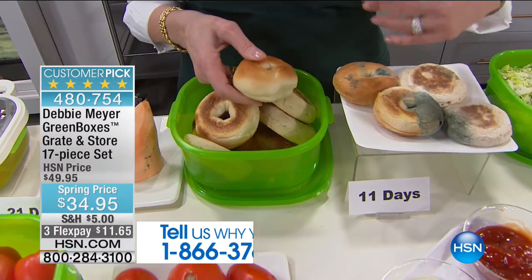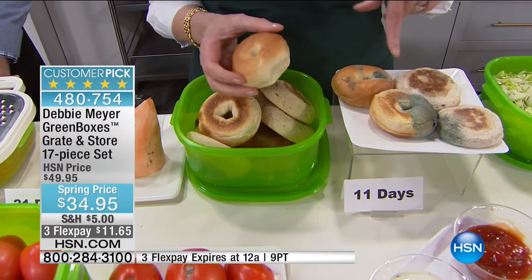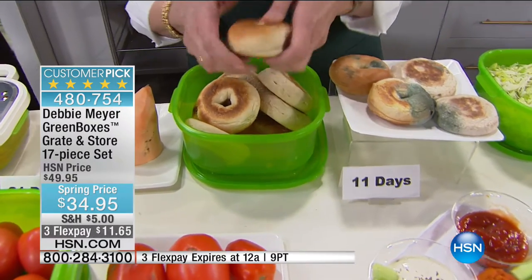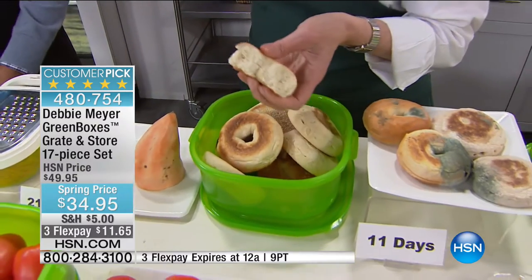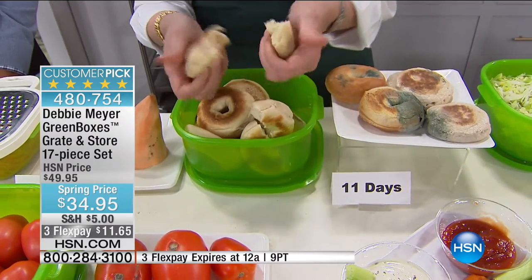When you want to save money and you want to make your own lunches, and you stick your hand in a bag of bagels or bread, and you come out with something like that, wouldn't you be horrified if your child does that? At 11 days, the independent laboratory said that's what you can expect your bread to turn into. At 11 days, when they're stored in my green boxes, smell that. I know. Isn't it gorgeous? You can see it, chewy in texture. It's chewy, perfect. Those yeasty English muffins.